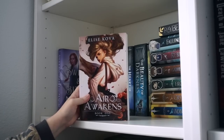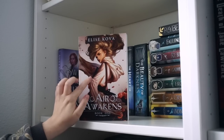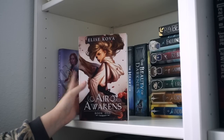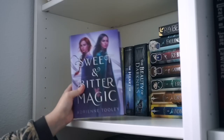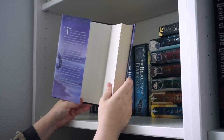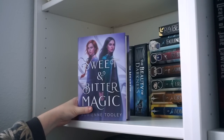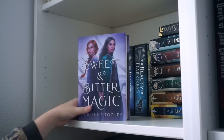Fair Awakens by Elise Kova. I think I do want to hold on to this. I have read another series by Elise Kova and I really liked it. So I've always kind of intended to read this. Sweet and Bitter Magic. Is this sapphic? They're holding hands. I think it might be. But like, will I read it? That's the thing. It is sapphic. Maybe I'll hold on to it. Watch me just keep the gay stuff.